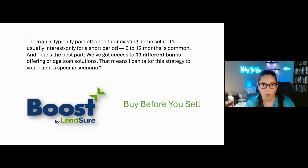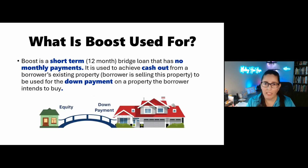My favorite one is the one from Lensure. And one reason that I like it is because it does not require monthly payments on the loan on the departing residence. It's a 12-month loan. You can cash out up to 75% of the equity of the house that they're looking to sell. It's okay if it's listed. A lot of loans you can't list the property, or if you do a cash out refinance before you list the property, the lender will have what's called an EPO, early payoff penalty, if they sell that house within 6 months or pay the loan off.